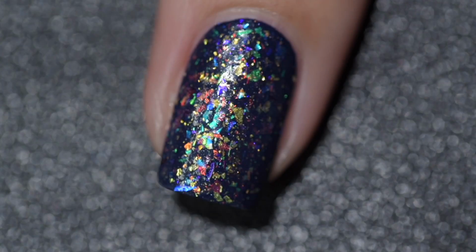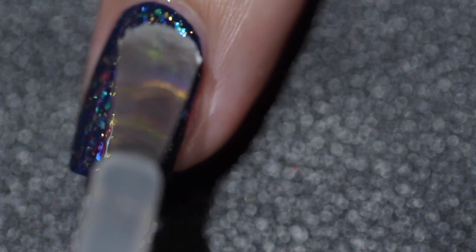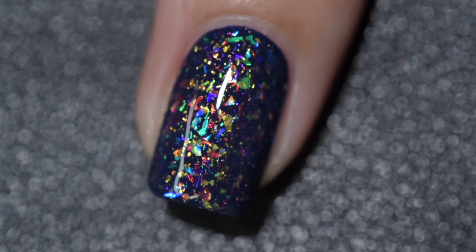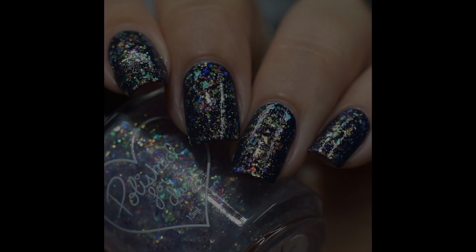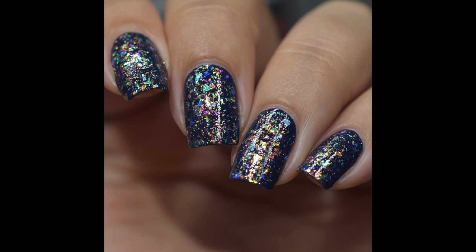It is described as a glow in the dark, glows blue, topper, with a rainbow of shifting iridescent flakes. So here it is shown for you in just one coat over the Salt Water from Polished for Days, the navy blue. It is absolutely beautiful. The flakes come out in abundance. I didn't have to do any dabbing, any manipulation whatsoever. It's just how I pulled the brush out of the bottle is how I applied it to my nail. And I had great coverage.